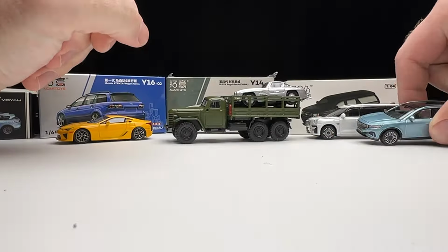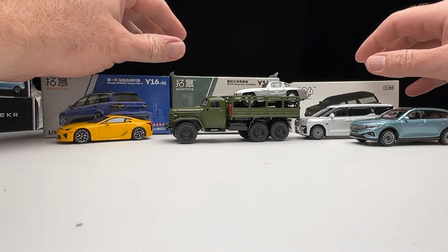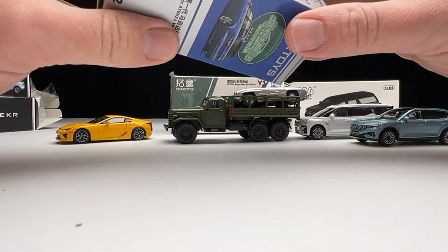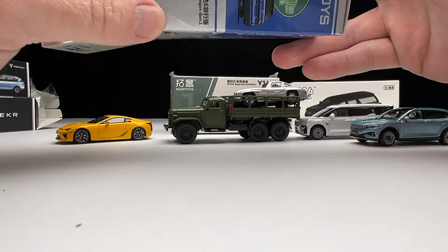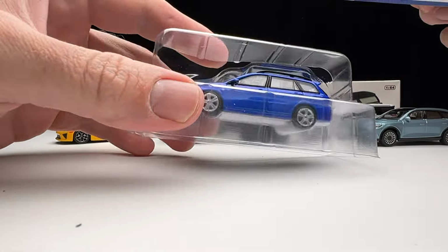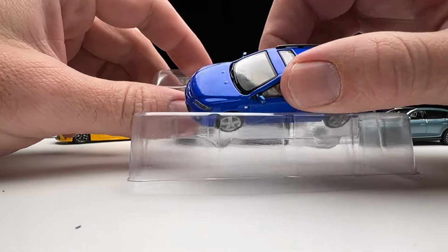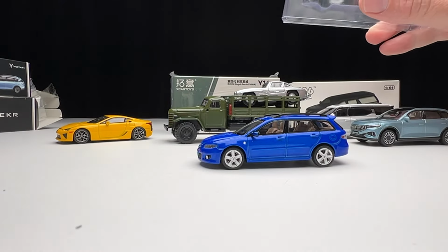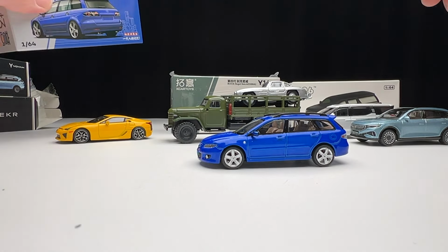All right, we're going to save this 596 for last. Let's do the X-Car Toys. This one got a little crunched in package in shipping. That's one thing I will warn you about. The way AliExpress ships their cars, depending on how they get shipped, the packaging may not always arrive in perfect shape. Sometimes it does, and sometimes it doesn't. And this one didn't.